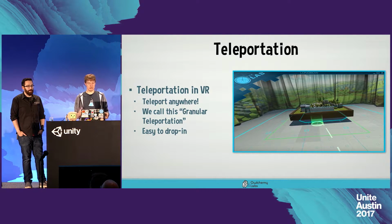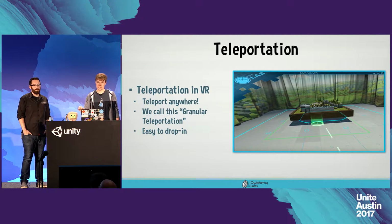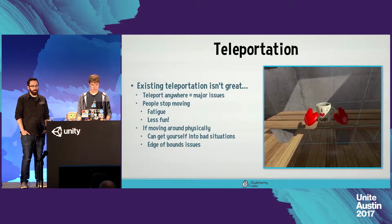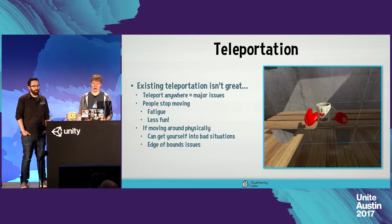Traditionally, teleportation in VR is done in a few different ways, but a primary one is something that we call granular teleportation. You point in a direction that you're going to go, and you click, and then you go there. It's very easy to drop into a project and be able to move around in it, but it ends up having some problems. And for the stuff that we like to build, it isn't a super great option.